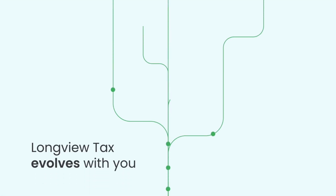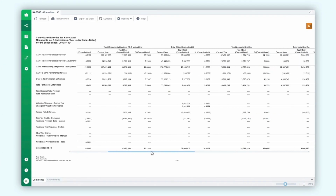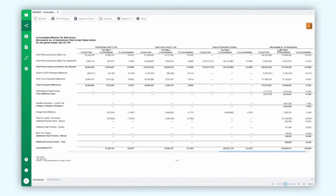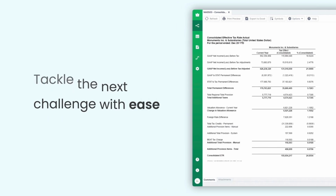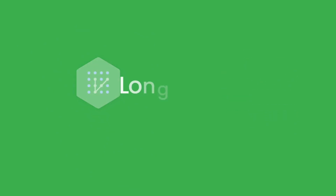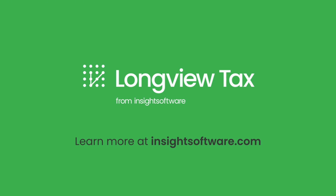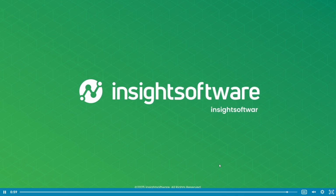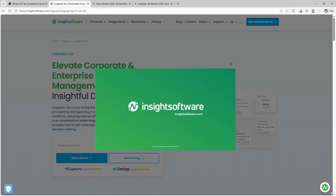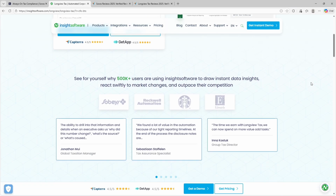Longview integrates with ERP and financial systems to pull trial balances and supporting data, significantly reducing reliance on spreadsheets and manual reconciliations. The platform also supports scenario modeling, forecasting, and detailed documentation to support audits, internal controls, and regulator-facing reviews, making it particularly valuable during quarter-end and year-end close cycles where accuracy and traceability matter most.